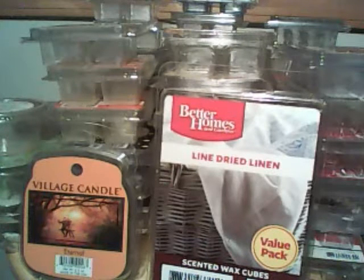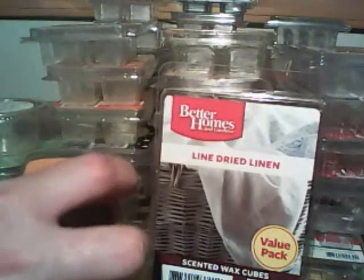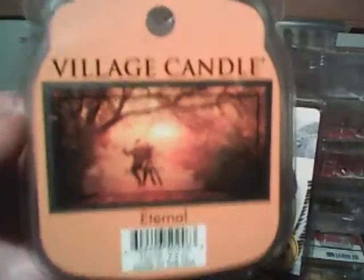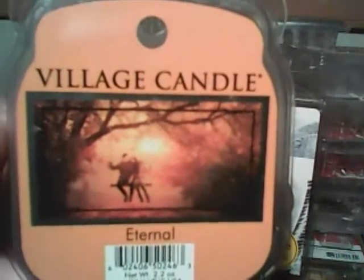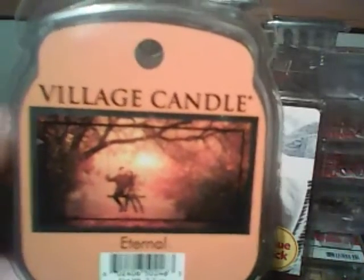And if I haven't been mentioning the throw, everything's been throwing great so far, so I'll mention it if something isn't throwing good. Why don't we do something down in front here for something different? This is Village Candles. Look at these cute little jar-shaped clamshells. I love that. So I like Village Candle for the most part. This melt is called Eternal, and if I remember the notes, it was vanilla, sage, sandalwood, and patchouli.